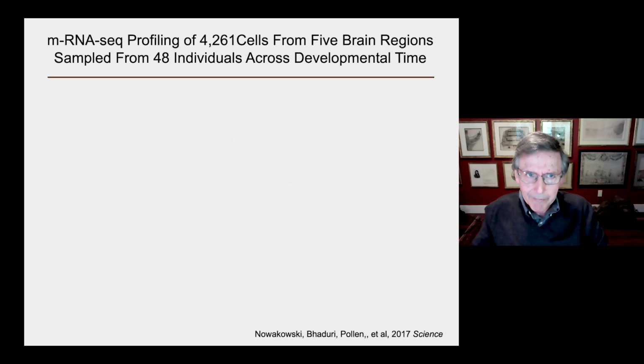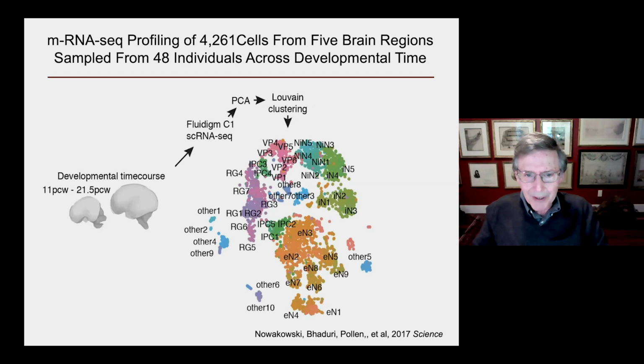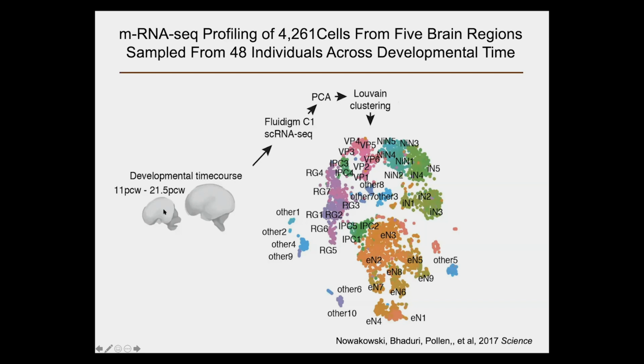Now, since our initial study, which was, as I mentioned, only 250 cells, we've been using drop-seq methods and expanding our throughput, as it were, and the number of cells that we're looking at. So this is a more recent study where we looked from 11 post-conception weeks all the way to 21.5, which covers the period of peak corticogenesis. And this is a Fluidigm study. This is the microfluidic platform. Just before it was taken, we moved on to drop-seq methods.